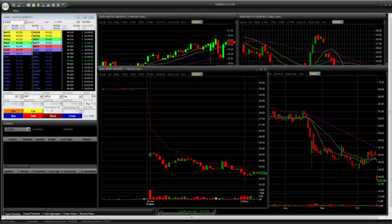Call me stubborn, call me what you will. If I see it back at 68.46, then I'm thinking, hey, maybe I'll dip in if it holds the 1 minute VWAP at this point. But again, I feel like I've already missed it.